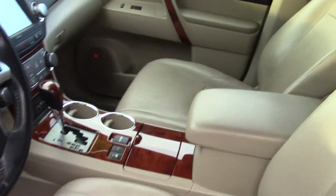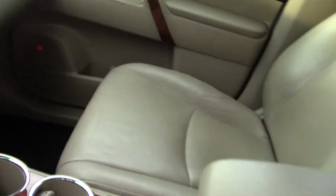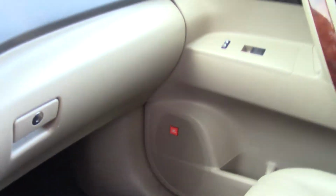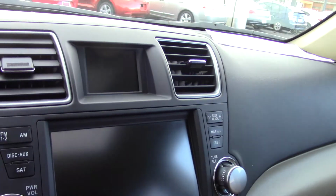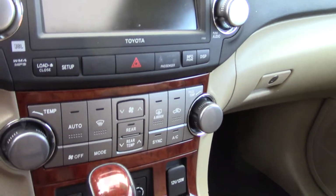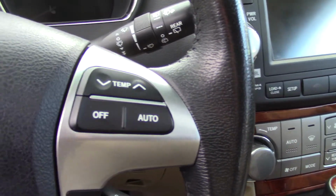Has a premium audio system with JBL speakers. Power moonroof up top. Has a CD player and a radio with speed-sensitive volume control, auxiliary input jacks, and Sirius XM satellite radio. Bluetooth, hands-free phone, and steering wheel mounted controls for all that stuff round out the fun features.